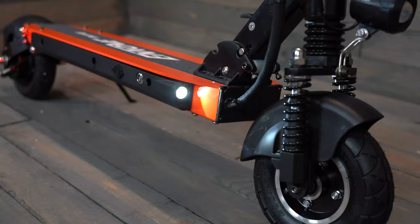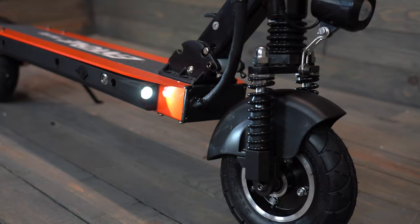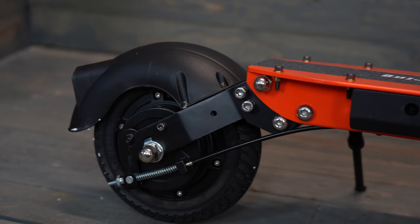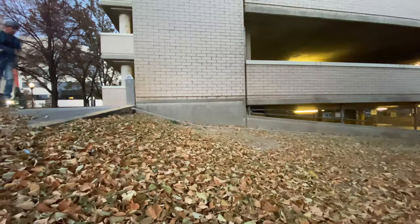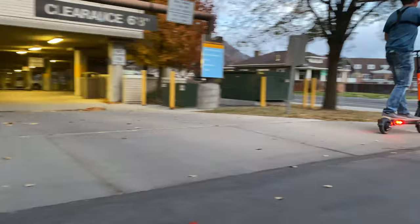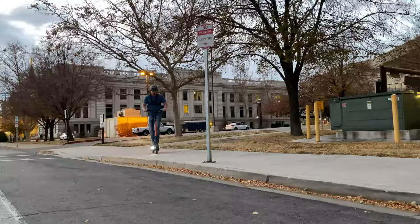The Touring is the first scooter I reviewed with triple shock suspension. You've got stems, double spring in the front and double spring in the rear. So hopping off a little 8-inch curb like this is not bad at all. It has got to be one of the smoothest rides so far.